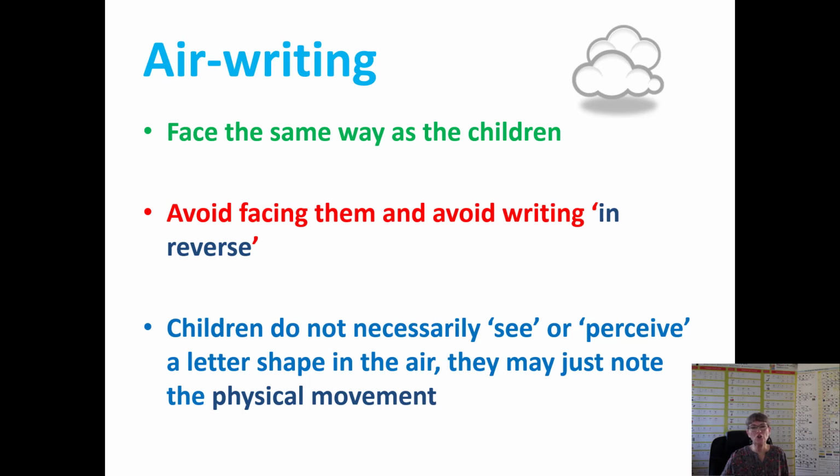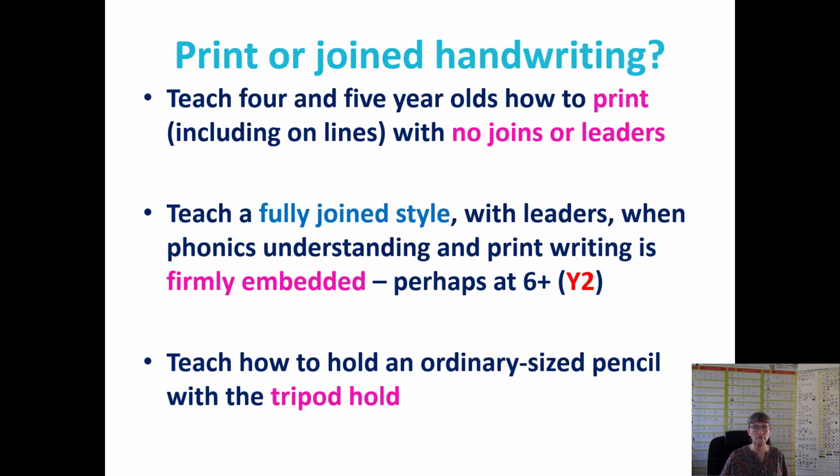So when it comes to being a good teacher, always do exactly what you want the children to do with your modelling. If you have known left-handers, sit them on your left sitting behind you and try and model with your left hand. So model with your right hand for right-handers for air writing and your left hand for left-handers.